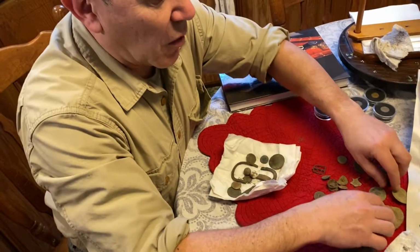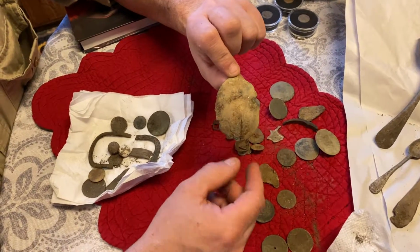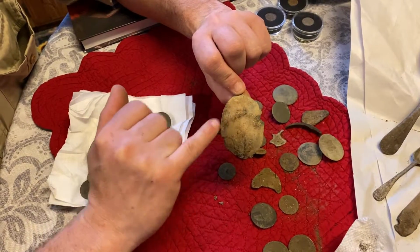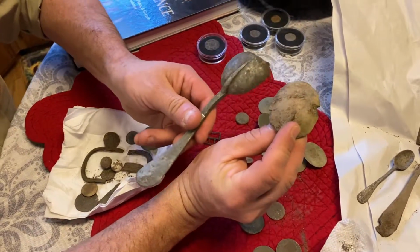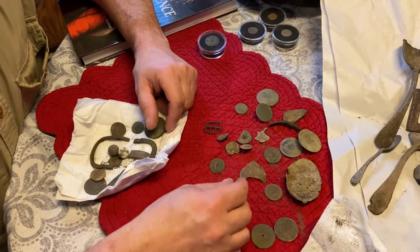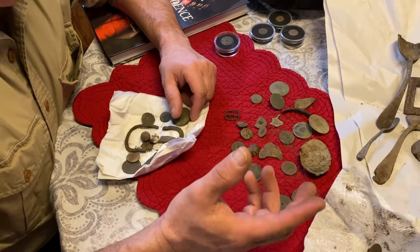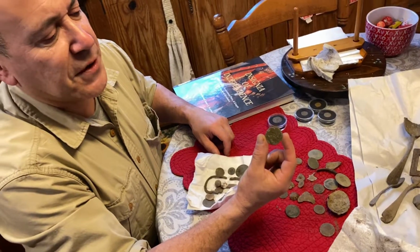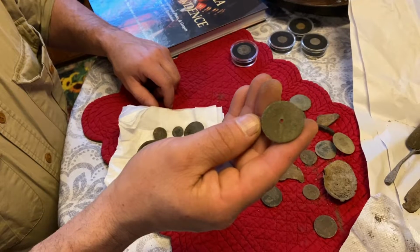If we come over here to this other site, again one of the indicators of the age of the site is the spoon. You notice the discoloration. That's because it was very close to iron, so it's not the same color as that. And then again, a variety of buttons, some pewter that have fallen apart or are in the process of disintegrating. A very thin coin with a very precise hole drilled right through the middle. Unidentifiable colonial coin.